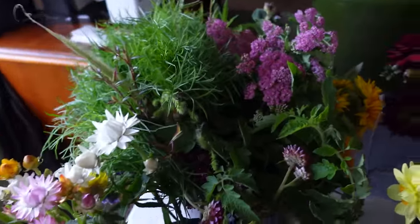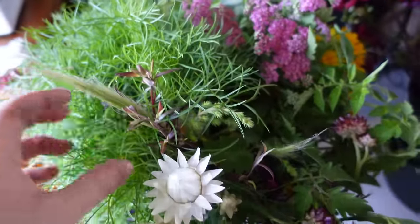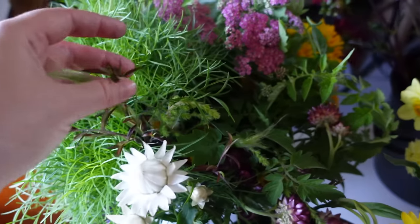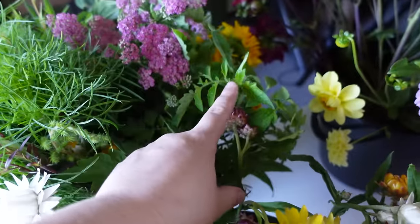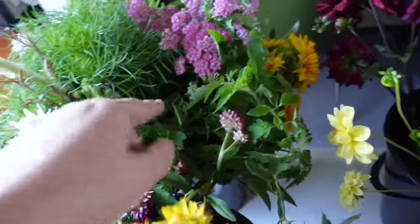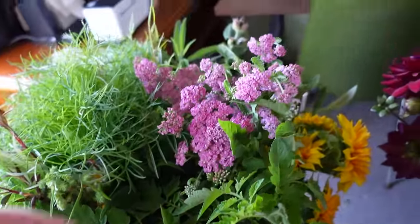I've got a bucket of random greens here. I've got lots of beautiful cosmos greens, a few of the native grasses, some leptospermum leaves in there. I also have some tomato leaves because I use that in arrangements and it actually looks really beautiful. I'll show you some with that.